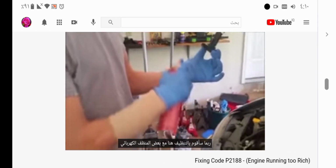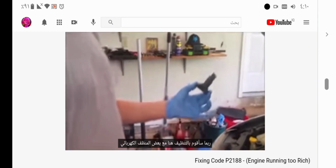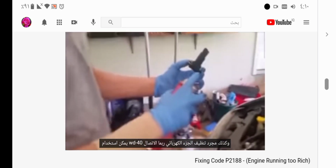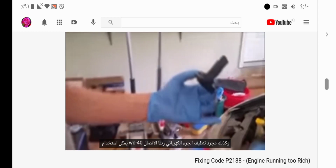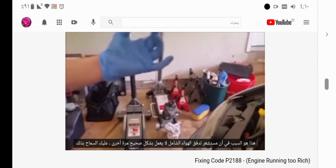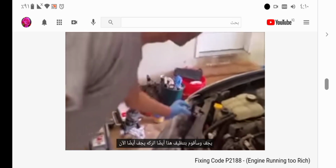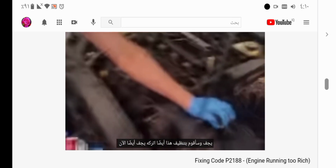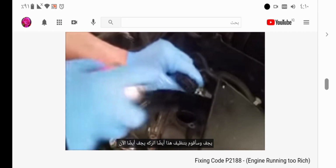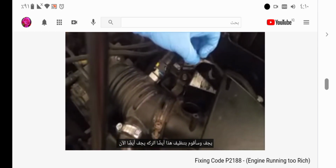Also, while I'm at it, I'm probably going to clean right in here with some electrical cleaner. You could use WD-40 as well. Just clean the electrical part. Maybe the connection is why the mass airflow sensor isn't working right. Again, you have to let this dry out. And I'm going to clean this as well. Let that dry out as well.